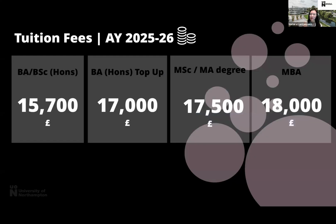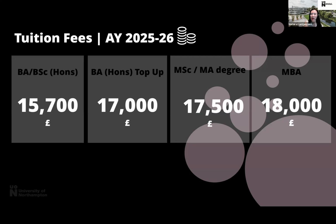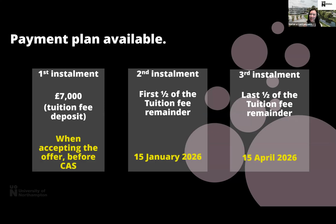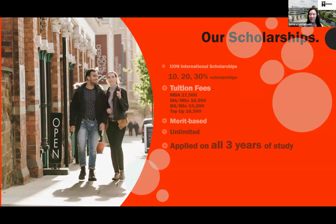This is the full tuition fee, and this year we are offering a 10 to 30% scholarship for international students who apply through us. Okay, so for the full fees, we require a deposit payment of £7,000, and then the rest can be paid in 2 installments in January and April, in term 2 and then term 3. Yeah, so it's good to have the installments, so it's easy to arrange finance for students.